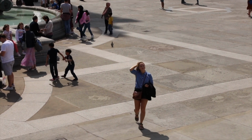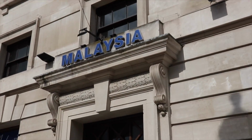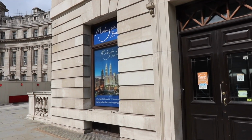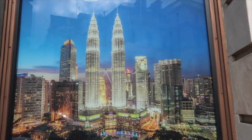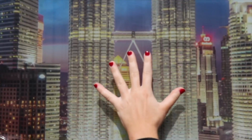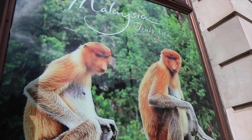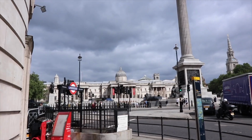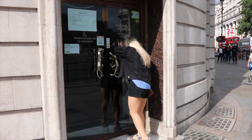Hi, Justina. Look what we have just found, guys. Malaysian Tourism Office. Look at this. You can see the Petronas Towers. Oh, it's like we're really there. No! And look, proboscis monkeys. God, I miss those noses. Look at that. And we're right beside Trafalgar Square, so really good location. Is it closed?